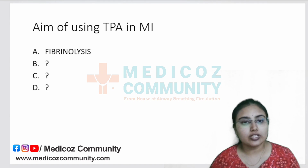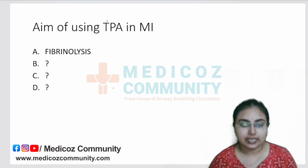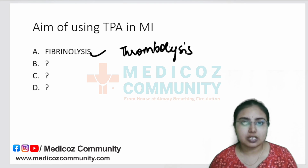They had asked you what is the aim of using a tissue plasminogen activator in MI. The aim is very simple. It is fibrinolysis or thrombolysis. I don't know which were the options given, but fibrinolysis was what everybody recalled.